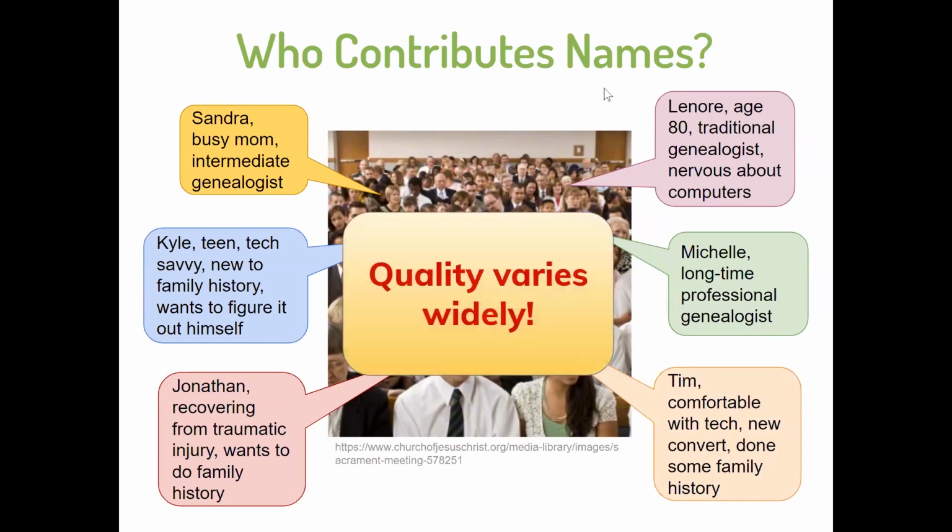Well, the quality of the information that is contributed by these people is going to vary widely. And I want to be very clear here that I really believe that's a good thing. I don't think we want a family tree that is, for instance, only reserved to professional genealogists or only reserved to perfect people. We want everybody to contribute.